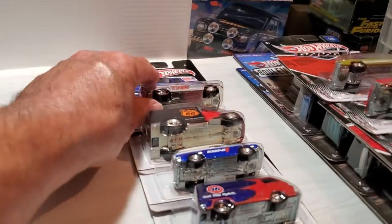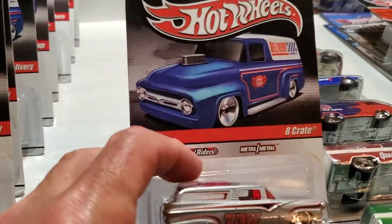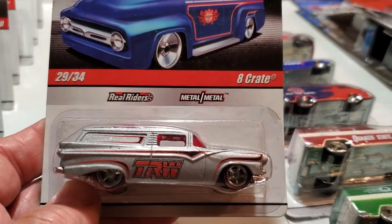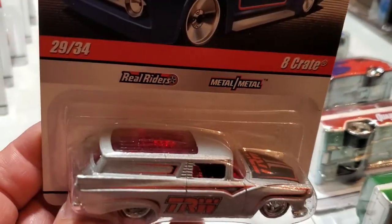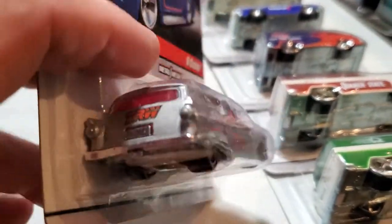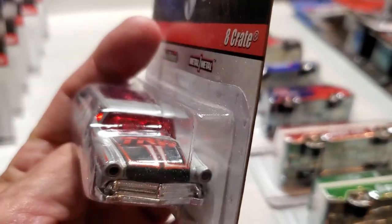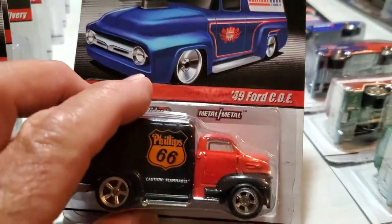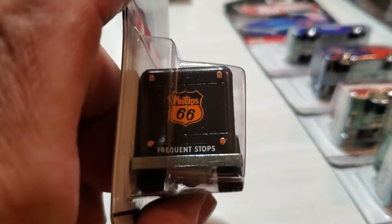And then the last bunch. Well, we moved into the last bunch of them here. And this is number 29, the 8 crate, another very popular casting. And like I said, most of these have my favorite rail riders on it. So there you go there. And then we have the 49 Ford COE. Very cool truck. This one has the taillights on the back.